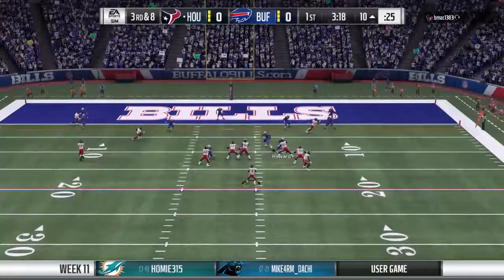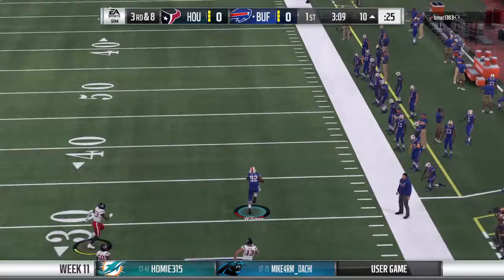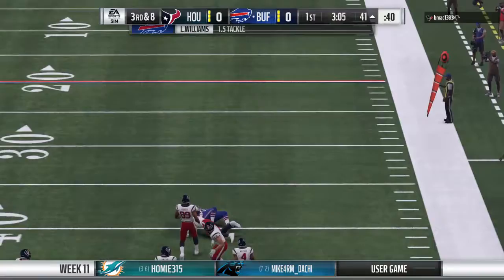From the gun, here's Watson. Buying time to his left. Oh, the ball is out. Watson lost it. Does the big boy have the juice? He's at the 50. And they will finally get him as he's all the way down near the 40-yard line.